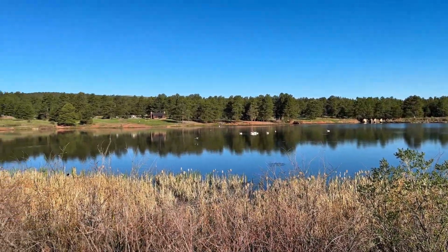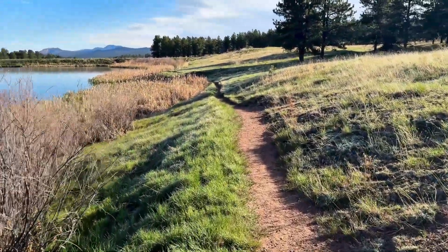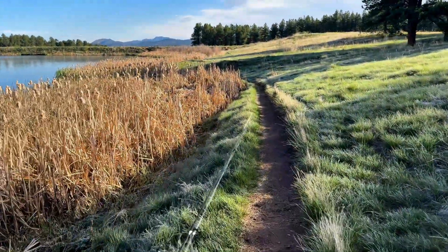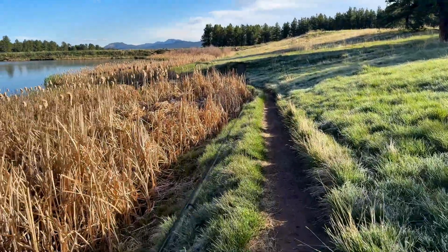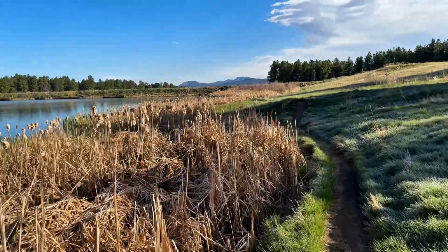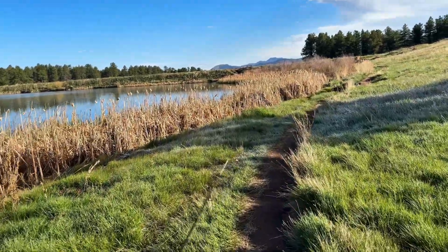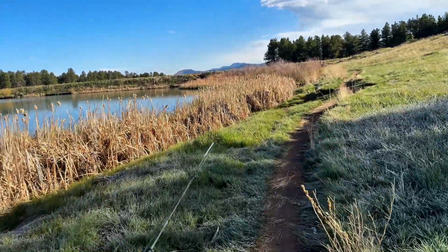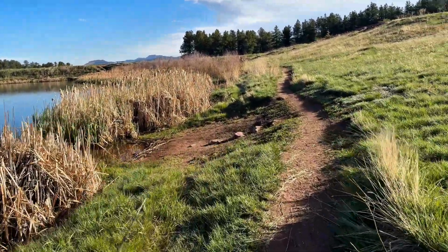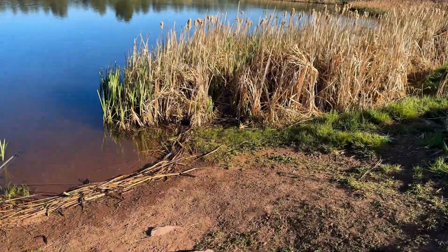Another heron. A lot of fish jumping out in front of me here, but can't get to the water because of all the cattails. Pretty fun. I'm using my lightweight Ugly Stik with 4-pound test line on it. It's working pretty good. I might end up all the way back at the dam before I find a place that I can fish. It looks like maybe. Oh, yeah, there's an opening here. Let's see if we can catch something here. Small opening, but opening.